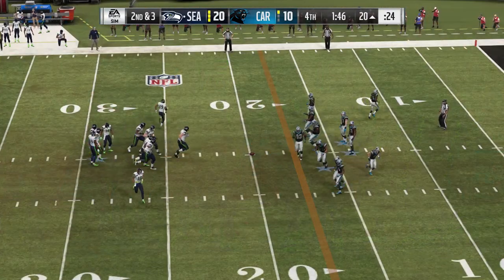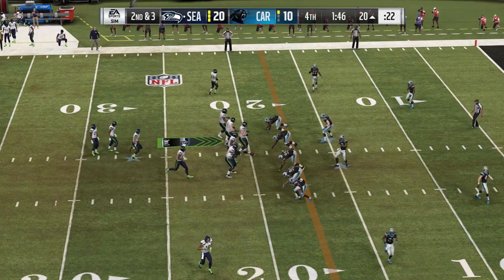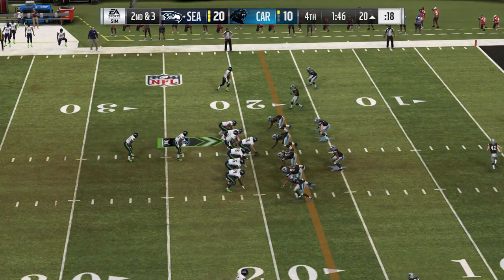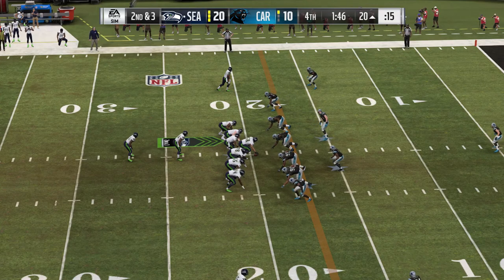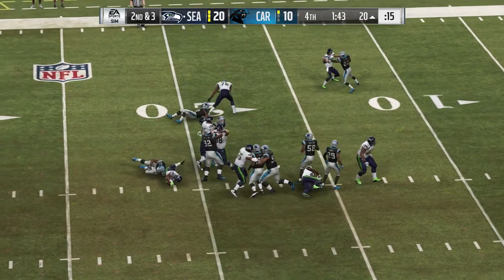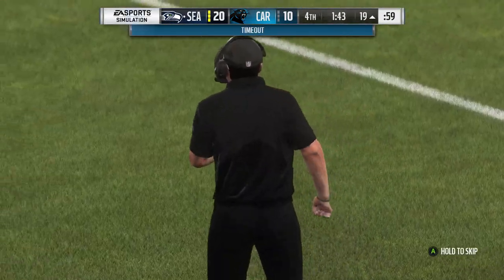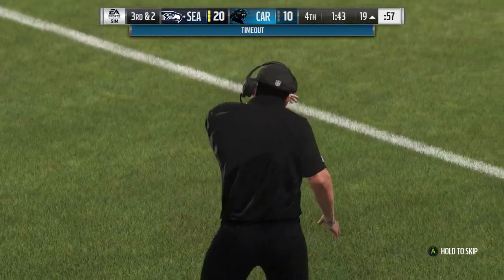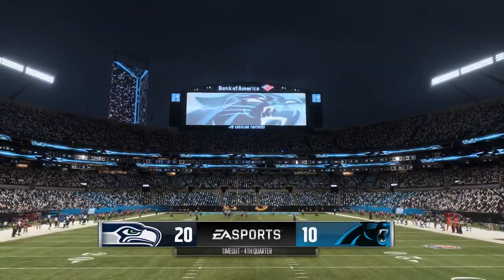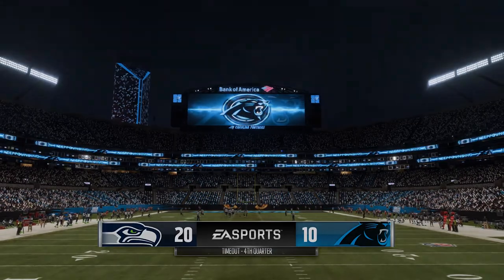So they come up on second down. If they can get another run like we just saw, would likely put an end to this thing. And they'll run it again with Penny. And he'll at least get him inside the red zone here, down to about the 19. And now we're going to get a timeout here called by the defense, as they'll talk it over before what will be an important third down.